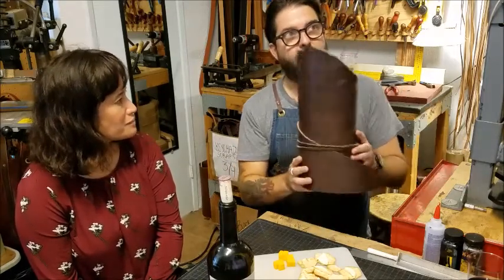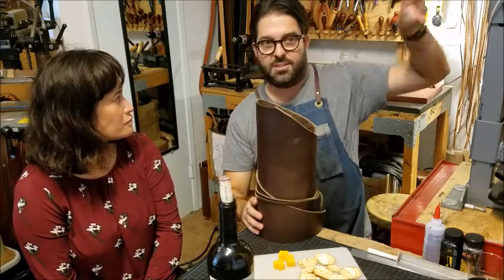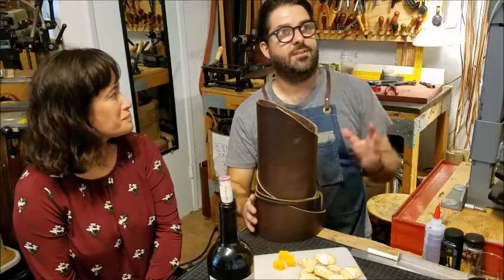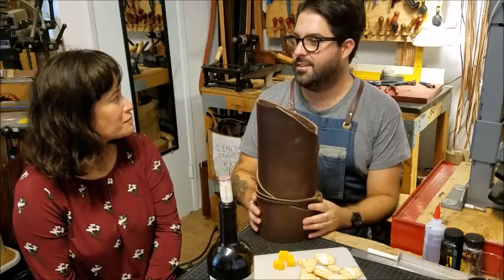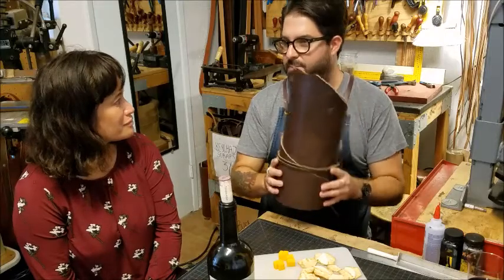So we have a lot of these. In fact, if you can see inside of our shop, we have a shelf that has a bunch of these different colors just waiting to turn into something like a wallet or a keychain. Or a customer comes in and says, "Hey, I want leather," and I'll be able to sell this to them really cheap.